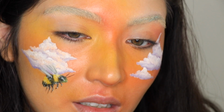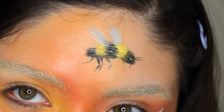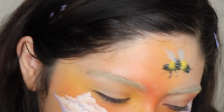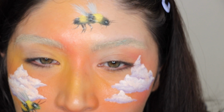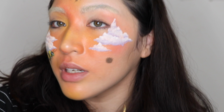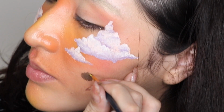Where else will I put a bee? Maybe my forehead. I'll be right back. Oh Jesus. She's a little top heavy, but what do I do next? This feels incomplete. Ashy brown color. I wanted it to be warmer, but you know what? I just want to get through with this. So I'm making a big fat circle with little feathered edges.